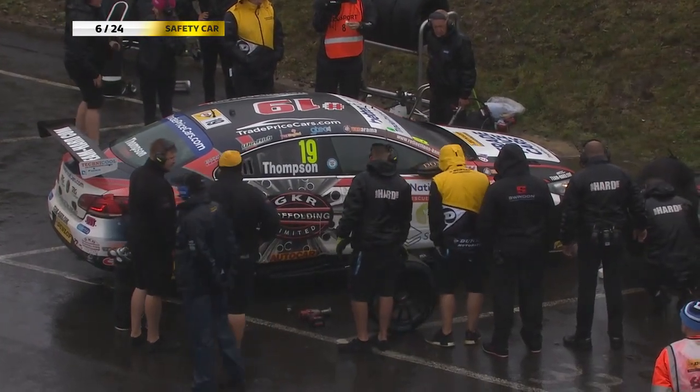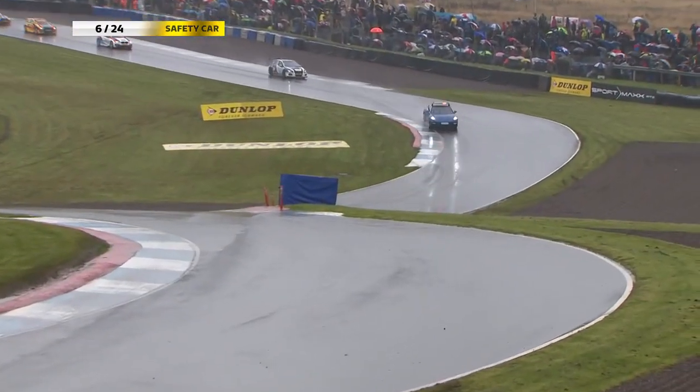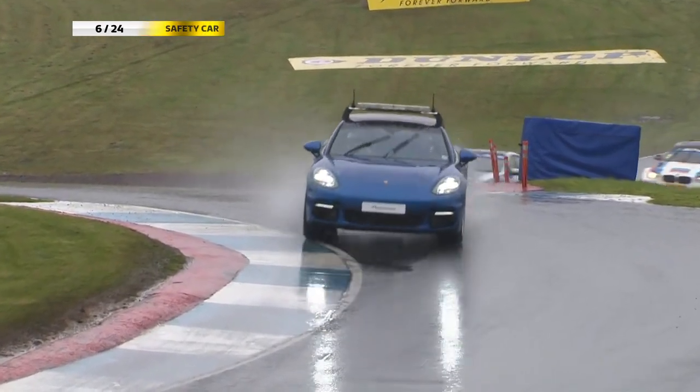So one more lap at least behind the safety car. And the lights are still on. This time, as they come past what was the incident zone, it will be clear. The lights go out, we'll be back racing this time.